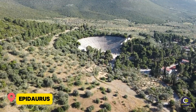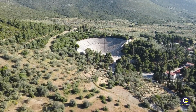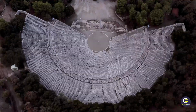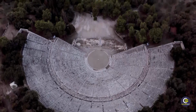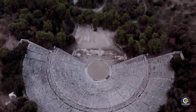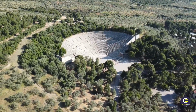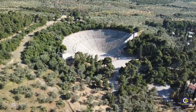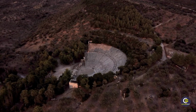Epidaurus. Though smaller than some of Greece's other famous theaters, with room for around 13,000 to 14,000 spectators, the ancient theater of Epidaurus is incredibly well preserved, dating back to the 4th century BC. Its acoustics are so exceptional that the theater still hosts performances of ancient Greek dramas today, and is known as one of the most acoustically perfect theaters from that era.